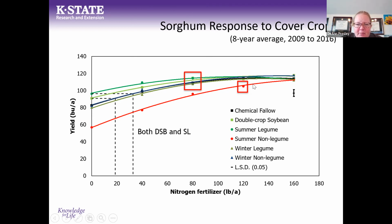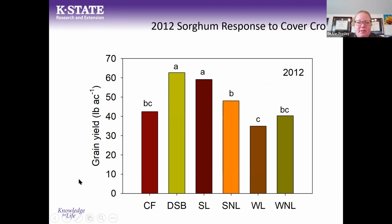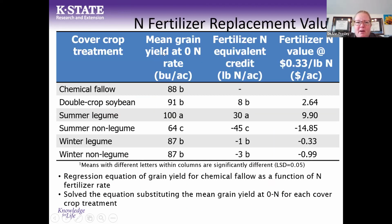So then you can see up here, this box that's drawn around here, this is a summer legume. So the forage soybean is one of the highest yielding, and it's starting to rise above the other lines. And yeah, so I'm going to skip that one.